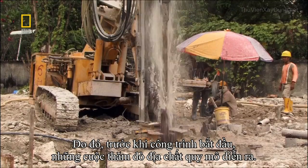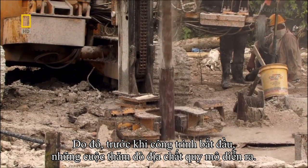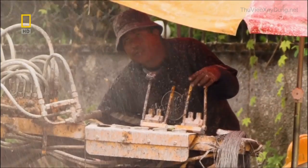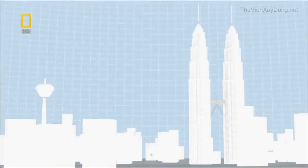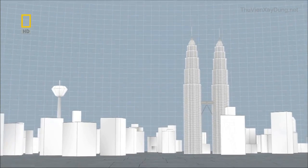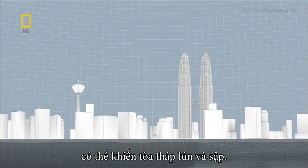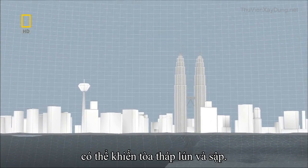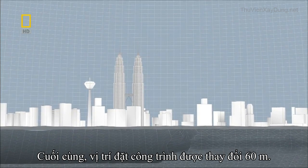So before construction began, geologists launched a massive site survey. And luckily, they made a crucial discovery. Under the planned site was a giant limestone cliff that could have caused the towers above to sink and even collapse. The original site had to be moved 60 meters.